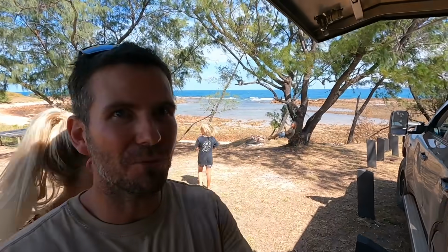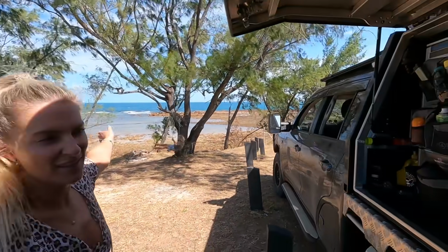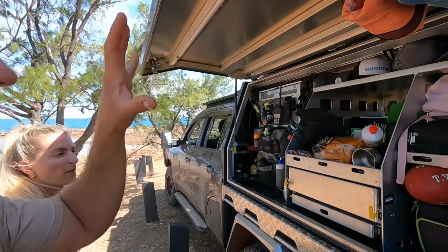Well, there you go, mate. This is site four at Cape Arnhem. Have a look at it. We got rope swings, we got fire pits, we got tables. So good. We got views. We're gonna have a sunset. We are. Oh, this is killer. This is west, so. We're gonna cook up some lunch now.